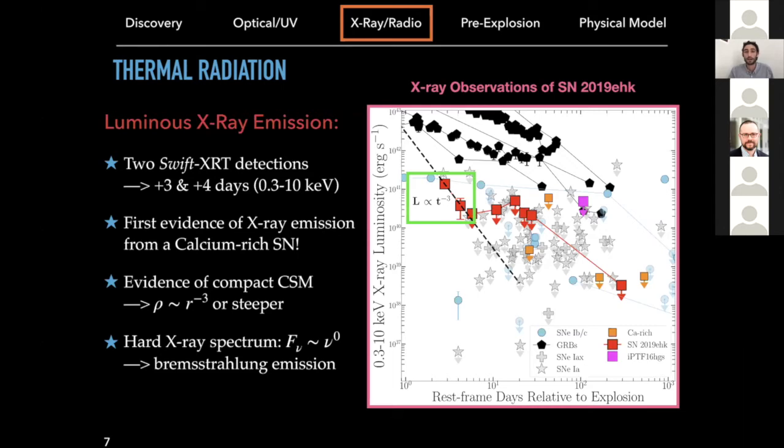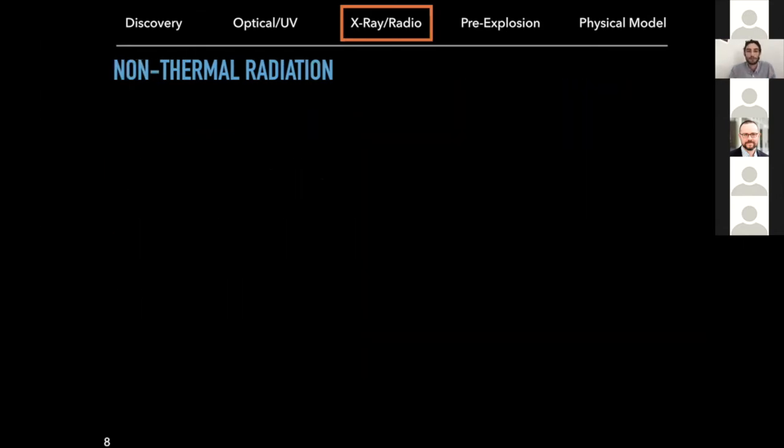So this is really powerful, and it's a really nice probe because we've now essentially said 3 things that work really well. A double peak light curve that indicates some excess material that needs to be shocked and power the light curve, flash ionized lines that give us the material's composition in the circumstellar environment, and now X-rays, which give us the density and the extent of circumstellar material that we just had never known existed around the progenitor of a calcium-rich transient. So moving on to the final piece of the panchromatic study, radio emission.